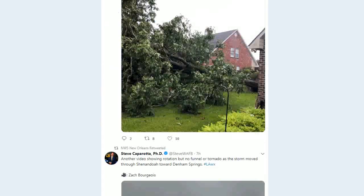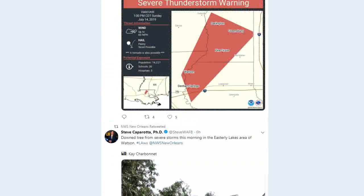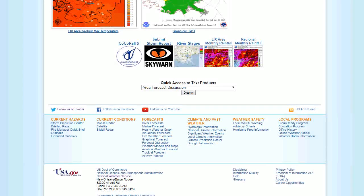I don't think so. Here's some pictures of downed trees, but again, the wind's not that much of a factor as the rain. But so far, I'm not seeing really any reports of heavy, huge rainfall amounts. Well, we'll have to see. We can actually look at this though.